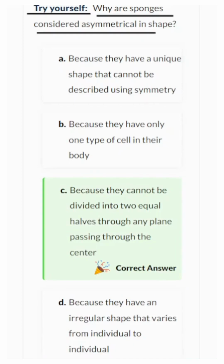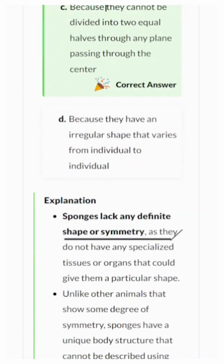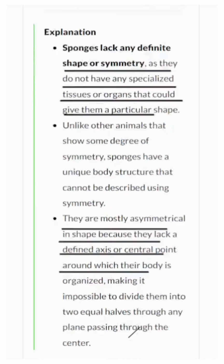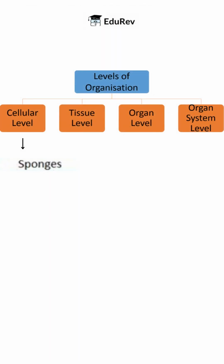Sponges lack any definite shape or symmetry, as they do not have any specialized tissues or organs that could give them a particular shape. They are mostly asymmetrical in shape because they lack a defined axis or central point around which their body is organized, making it impossible to divide them into 2 equal halves through any plane passing through the center.